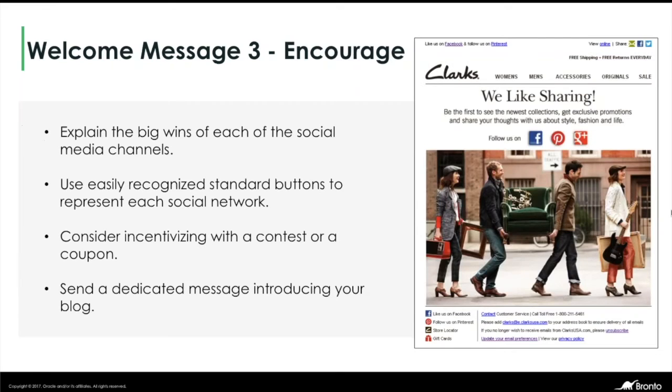So moving on to message 3, this is where you want to encourage them to maybe check out your social. So explain the wins of joining each of the social media channels: newest collections, exclusive promotions. You're able to give the brand feedback. And then they have the 3 main recognized standard buttons. You can, again, consider incentivizing them here with a contest or coupon. And you can also send a dedicated message, actually, just introducing them to your blog. If your brand actually has an active blog around your product categories, this is a great way to show them that you are the expert in your category.